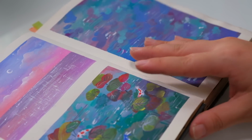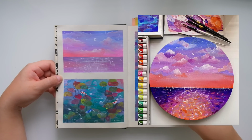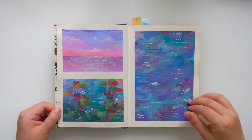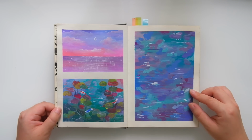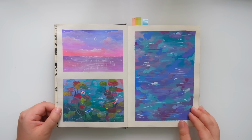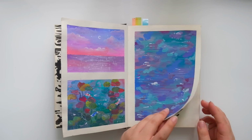These are more landscape studies. This picture is the final painting of the first landscape study on the left. On the right though, at first I wanted to paint a water lily pond inspired by Monet's water lilies paintings, but then I got lazy and I forgot about it, so now it's just a background.